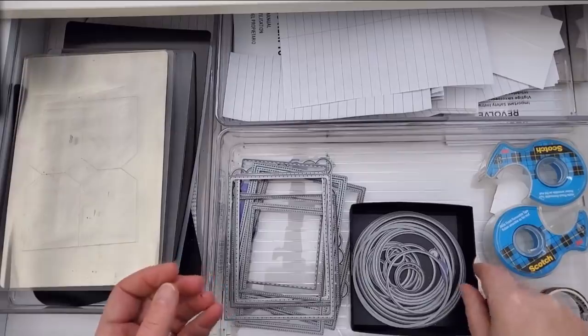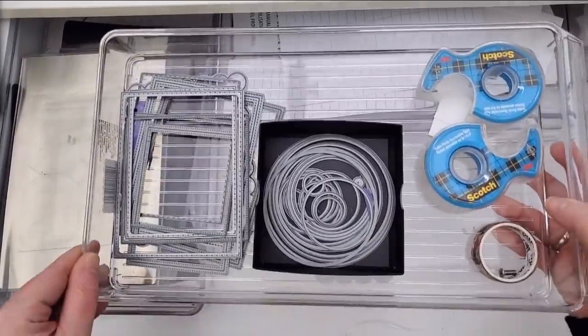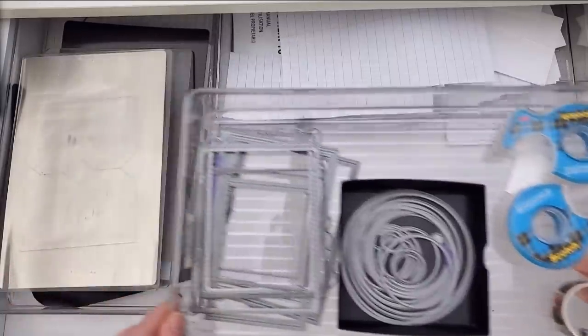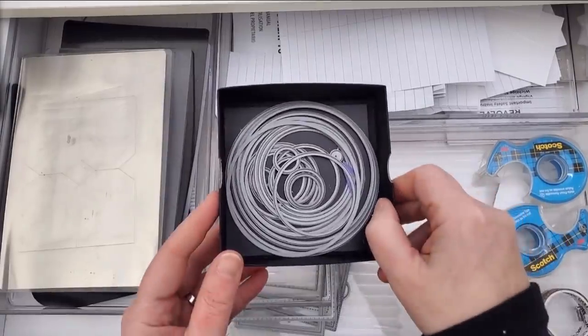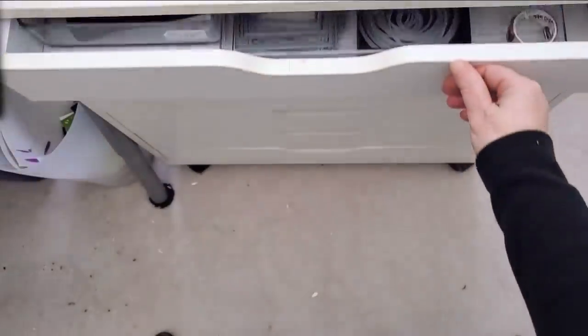This means I'm not walking over to my die storage every time I want to make a basic card. I also have all of my nested circles here in a square box lid to help keep them close at hand and somewhat organized. Now these are flat fridge bins that help me divide up these large but shallow drawers in the Alex unit. I actually bought the units for my wood stamps back in the day, but I don't have as many of those anymore, as you'll see in a minute.